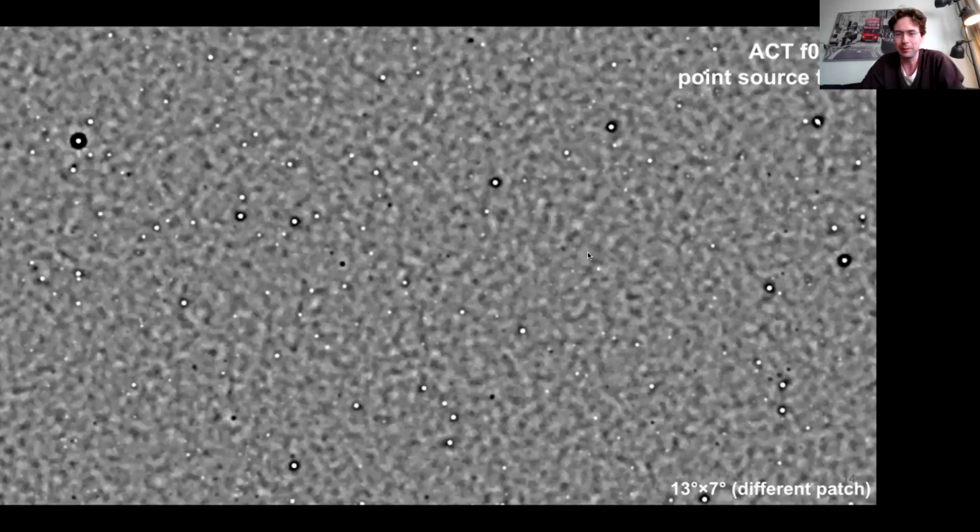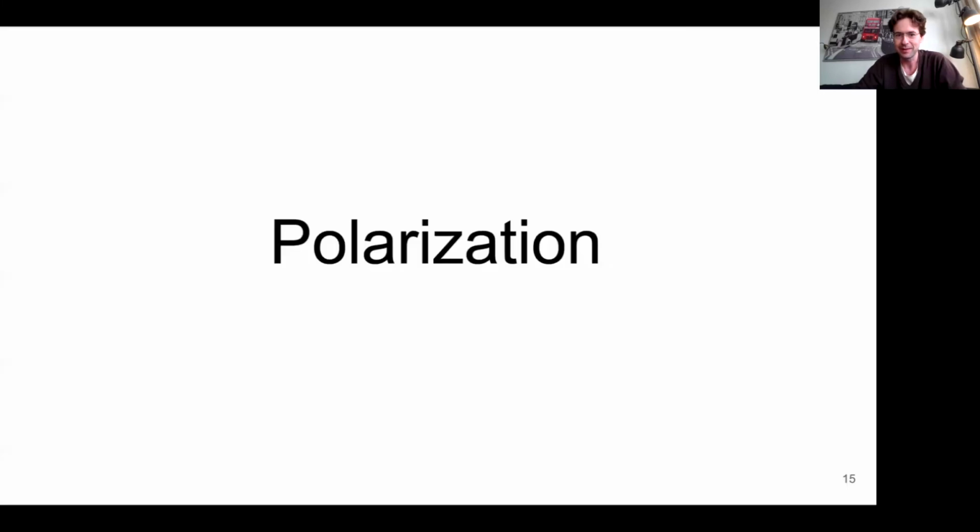Okay, so that's total intensity, but what about polarization? After all, much of our constraining power comes from polarization. So again, let's start with a Planck-only map. So this is what Planck sees in polarization. You can clearly see something going on here, but it's mostly noise. It's quite hard to pick up the signal.